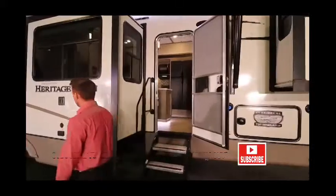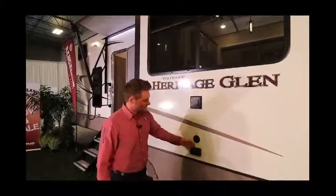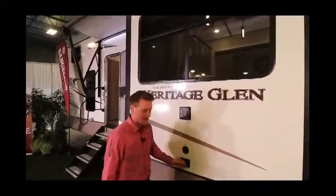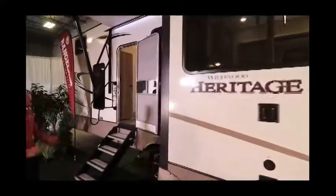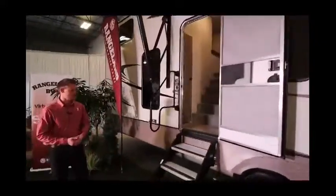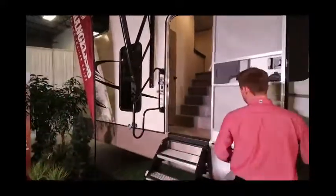Now, as we work our way over this way, you'll have an outside TV bracket, which is really cool, with, of course, your cable outlet here and some power plug-ins also. And then just as we work our way back, you'll notice here's your second entrance there for you as well with the MORryde step.